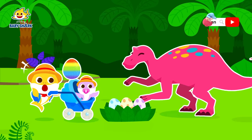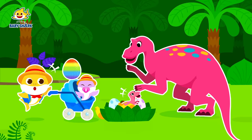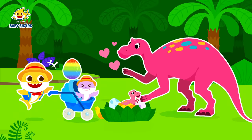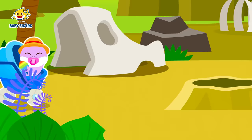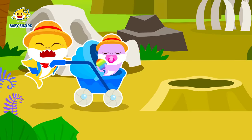Mommy Mayasaura, did you happen to lose this egg? Oh, what a pretty egg! But it's not mine. Roar, roar. Wow! Hi, baby! Then we're going to keep looking for the eggs, Mommy! Look! There's an empty nest over there! It might be this rainbow egg's nest! Ah! I think it's a scary dinosaur! Let's hide!